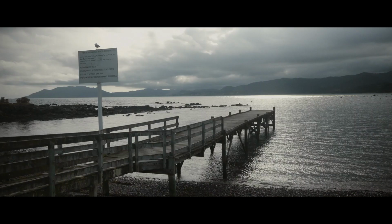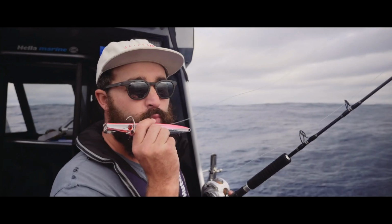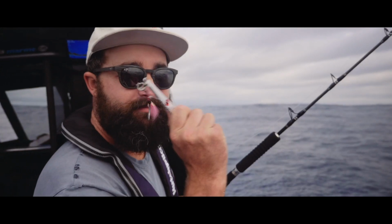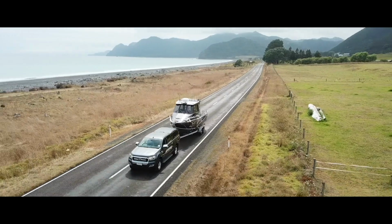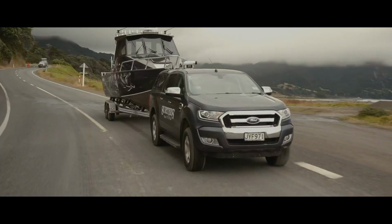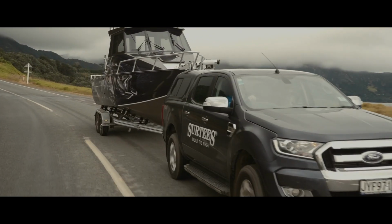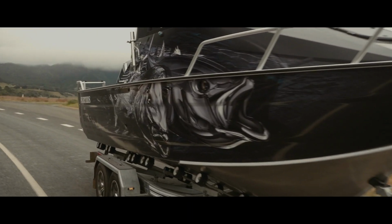Name's Scott Adamson. We're here in Waihau Bay, and I've been coming down here for about 17 years now. Little piece of paradise. You've got the east and west coast. The east coast gets all the reasonably nice weather, beautiful coastline. The west coast's a bit more rugged. No real safe harbours or havens.